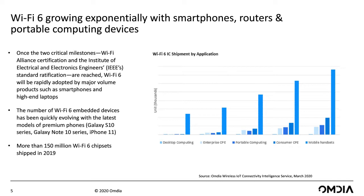For example, upon introduction, Wi-Fi 6 was first adopted by high-end wireless devices such as routers and smartphones. However, if you look at the year 2019, major smartphone manufacturers such as Samsung and Apple introduced Wi-Fi 6 as their Wi-Fi solution for premium phones launched last year, which is the Samsung Galaxy series, the Galaxy Note series, and the iPhone 11 series. Compared to the previous Wi-Fi standards, Wi-Fi 6 was fast to be introduced in premium phones, hence driving the number of integrated chipsets shipped in 2019. For Wi-Fi 6 enabled tablets, it will normally take about 6 to 12 months to trail smartphones.